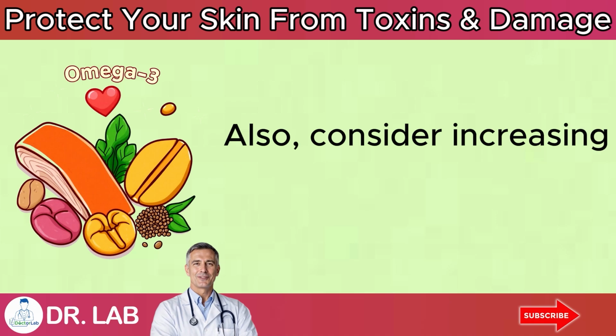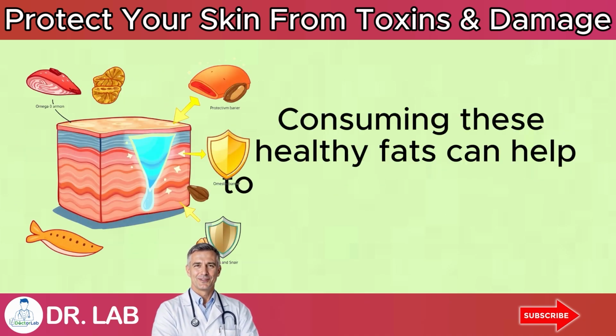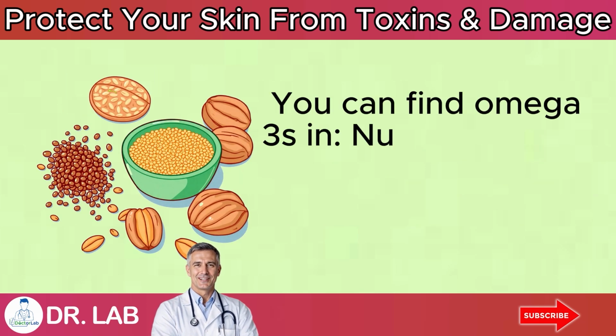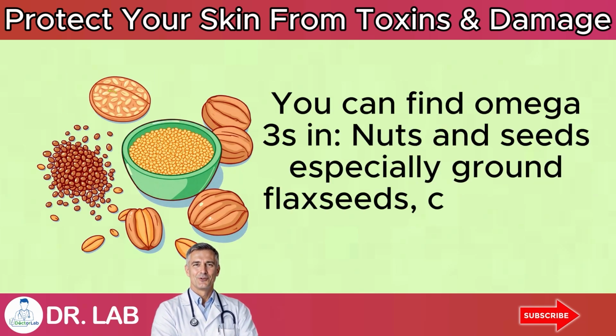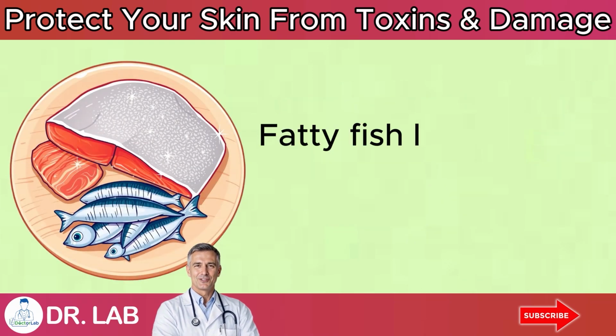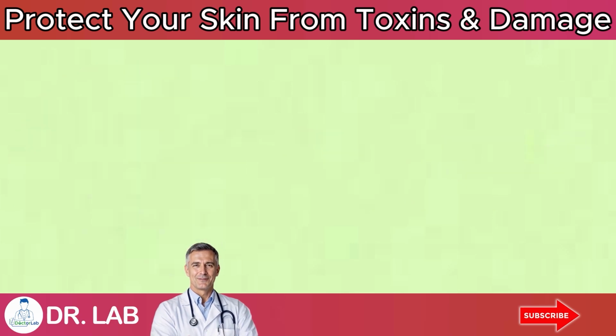Also, consider increasing your intake of omega-3 fatty acids. Consuming these healthy fats can help to repair and strengthen your skin barrier. You can find omega-3s in nuts and seeds, especially ground flax seeds, chia seeds, and walnuts. Fatty fish, like salmon. Small, oily fish like sardines.